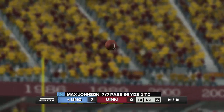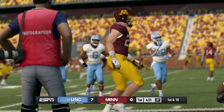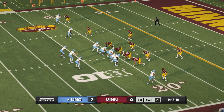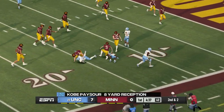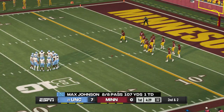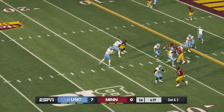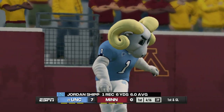First and 10. From the 21-yard line, first down. And a quick throw. He's taken down at the 13. That's a gain of 8 on the play. That makes it second and 2. That'll bring him down around the 6-yard line. Call it a gain of 7 yards.